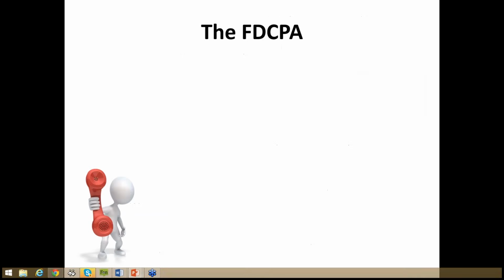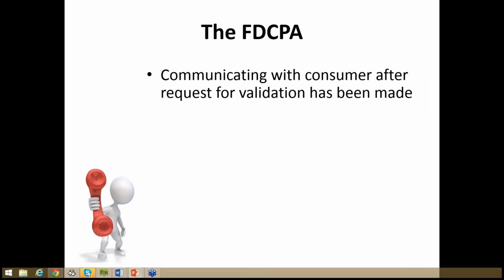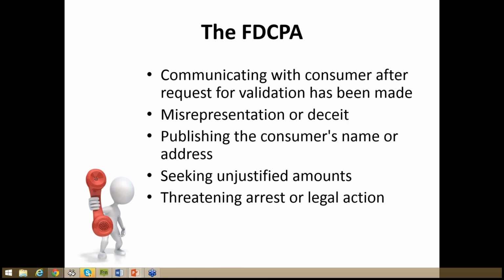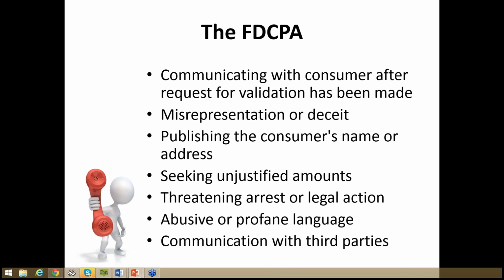So there's a lot you can get out of this law. Communicating with the customer after request for validation has been made. Misrepresentation, deceit, publishing the consumer's name or address, seeking unjustified amounts, threatening arrest or legal action when they don't plan on backing it up is illegal. And you know how many collection companies do that? They call you and tell you they're going to sue. Well, that's laughable because unless they have a history of doing so, they can't even make that threat according to the FDCPA. Abusive or profane language, communication with third party, all of this stuff is restricted. It's prevented with the FDCPA.